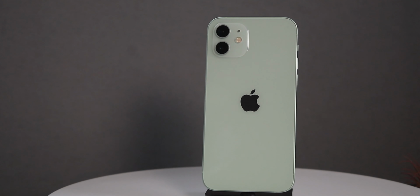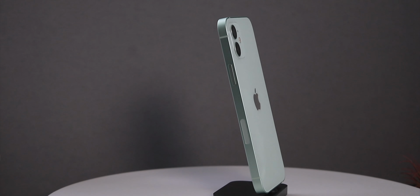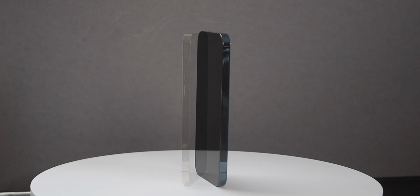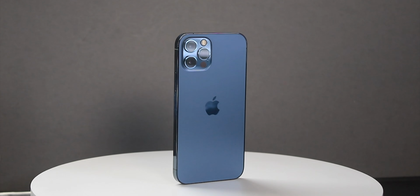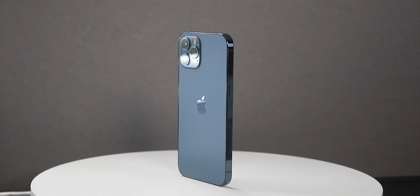The iPhone 12 has an aluminum frame with a glossy glass back. Very easy to get fingerprints on the back. While the iPhone 12 Pro has a stainless steel frame with a frosted glass back. I absolutely love the frosted glass back because you don't get any fingerprints, very minimal to no fingerprints at all. But that stainless steel, woo, as soon as you get it out the box, you're gonna get those fingerprints. You might want to pick up a microfiber cleaning cloth and polish it up.